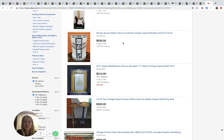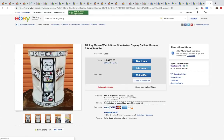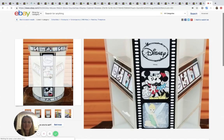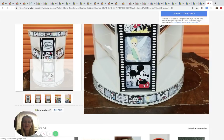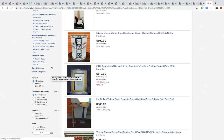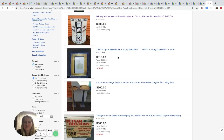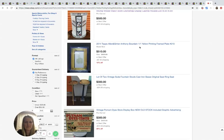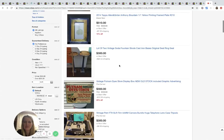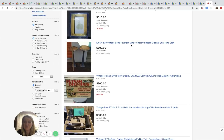Mickey Mouse watch store countertop display. How cool is this? I love it. Oh my goodness. This is cool. If I could get my thing to move. That's awesome. I'll go back. Here's another, that Anthony Bourdain printed framed plate. Wonder if he got that on Facebook also. That'd be interesting. Vintage soda fountain stools.